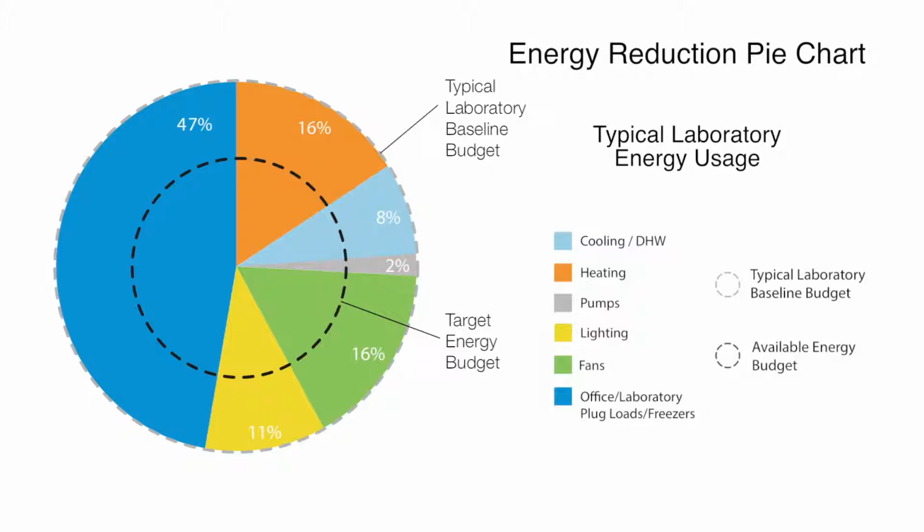One of the things that hit us, of course, is that the plug loads, which include the laboratory equipment and process and such, were 47% of the overall energy use of the building. But if you also look at it, heating, cooling, pumps, and fans are the second largest use, at 16.8 to 16%. So a very large portion of the energy use, and this is something we see a lot in laboratories, is the HVAC system.